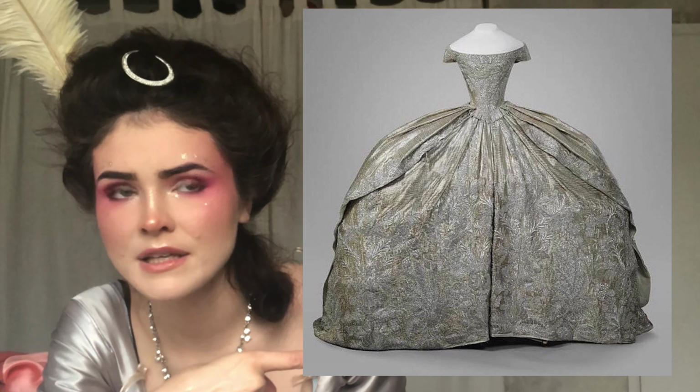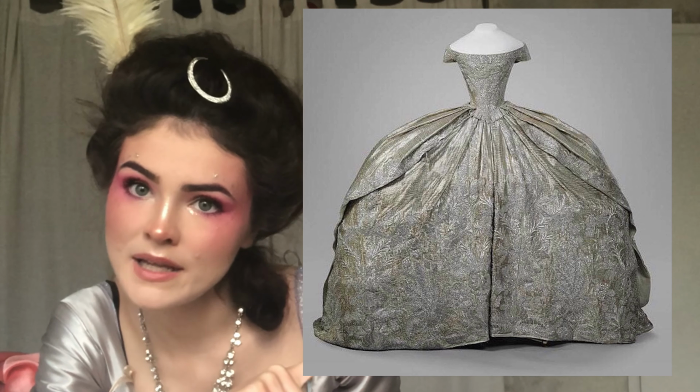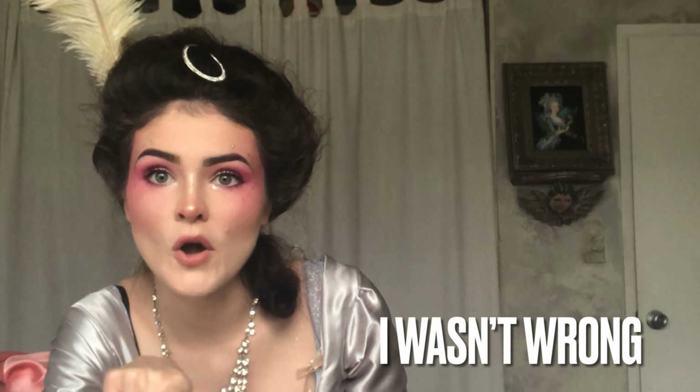For reference, wedding dresses often looked like this. This was the dress of, I believe, Catherine the Great, the Russian queen. I might be wrong. I'll write down here if I'm wrong, if it belongs to someone else. So yeah, but that's kind of what was going on there with her wedding gown.